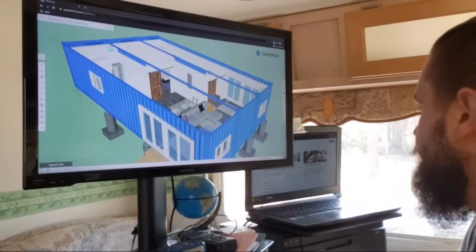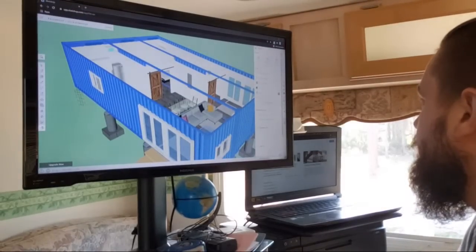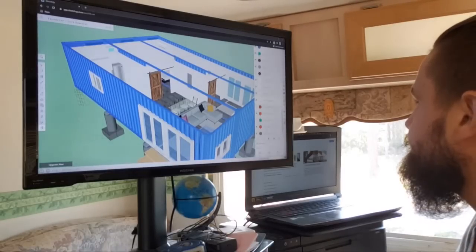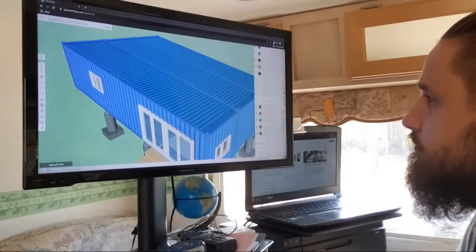Let me get the, where is it? How do we do this again? Oh yes, here we go. Good old layer section. Yeah, roof, beams, and ceiling. Here we go.